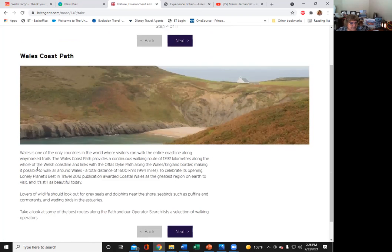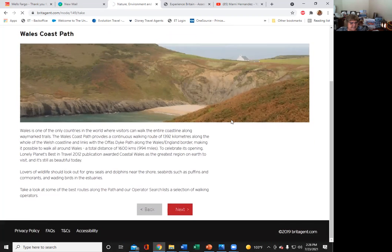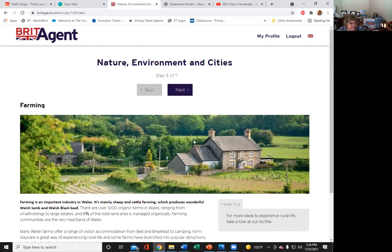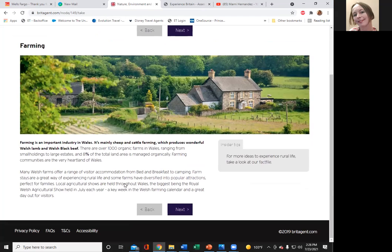All right, Wales Coast Path. Wales is one of the only countries in the world where visitors can walk the whole coast. We did this one too, didn't we? Gray seals, okay. We want to hurry up and get done so we can take the test. Lovers of wildlife have the otters. Nature reserves, the peregrine falcon, the puffins raising their young, and the farming.